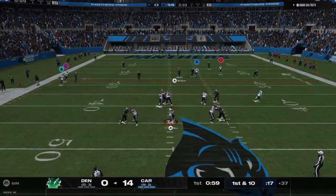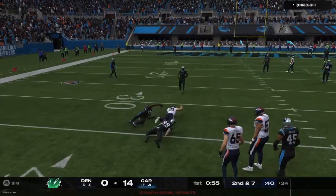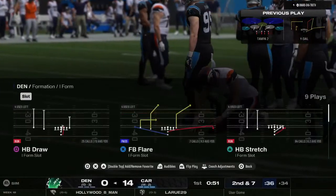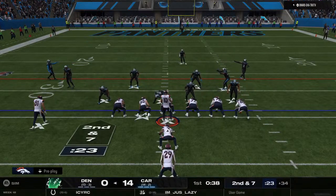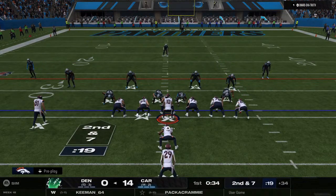Throwing here, Nix. Getting out to his left. And they bring him down around the 34. Tick, tick, tick, tick, tick. You know, his internal clock right there told him it was time to escape, and good thing he listened to it. He was able to make something out of nothing and at least move them forward.